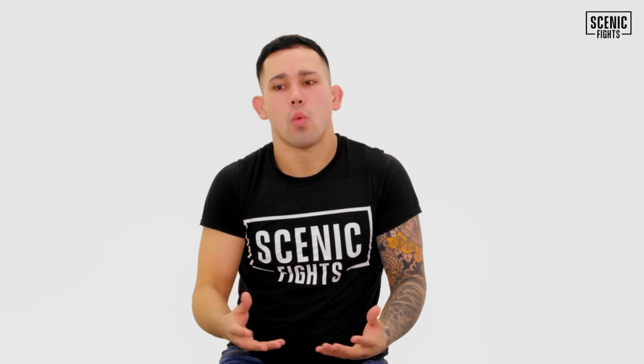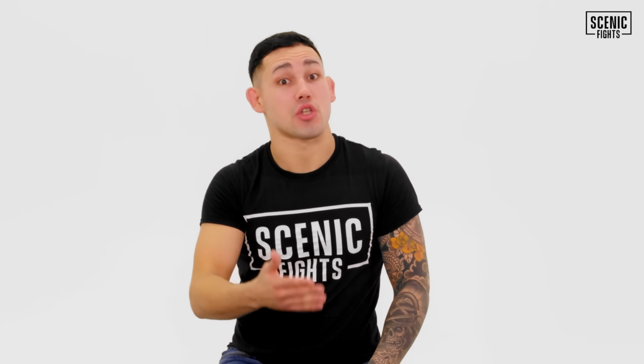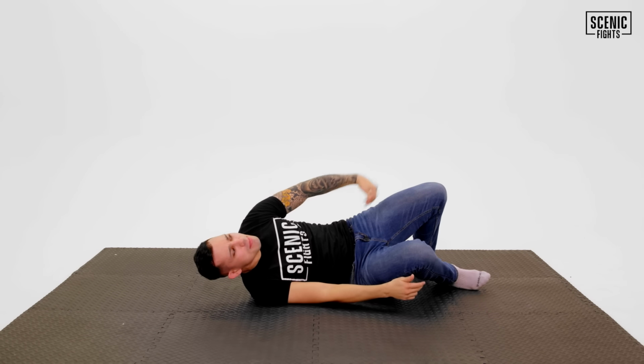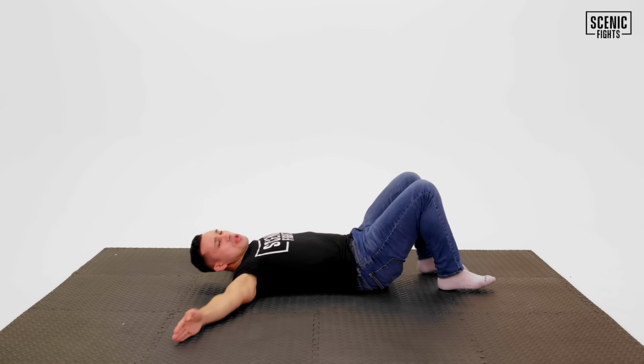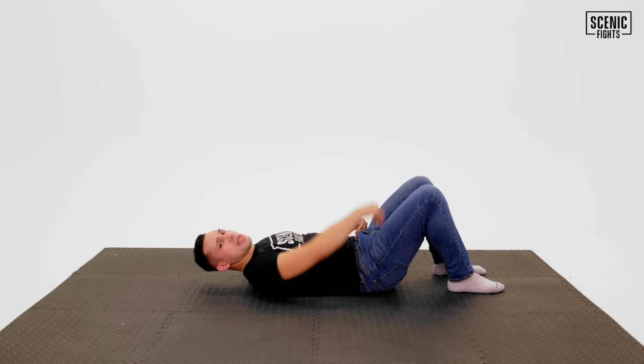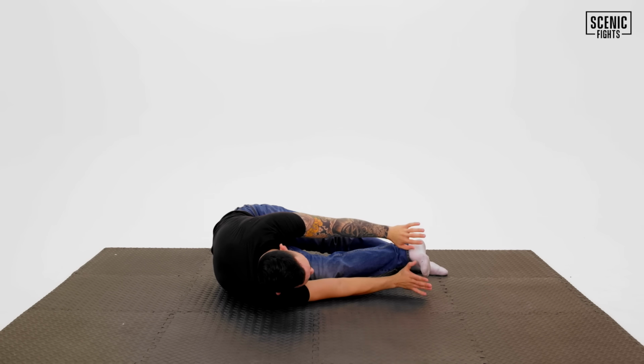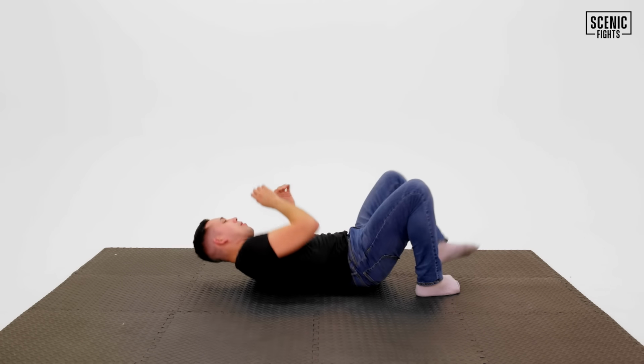Now, let's quickly show what hip escapes, also known as shrimping, are and how they work with bridges. From here, everyone, as I turn to my side, I extend my hips up to my shoulder line. So everyone see the shoulder line here? My hips have to reach that line. And I do an arm limb extension, side to side.